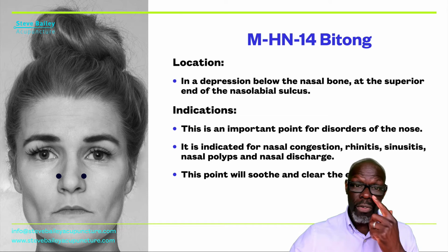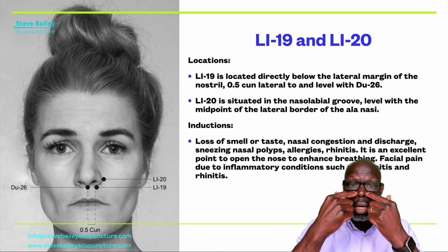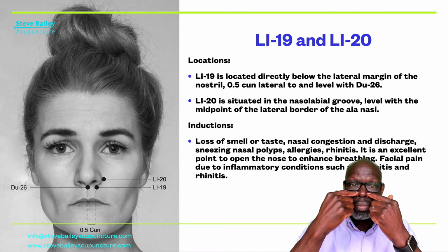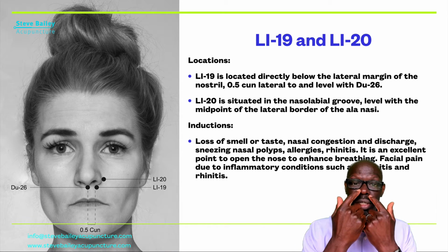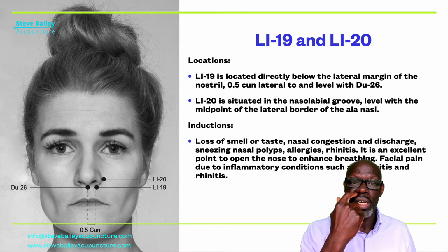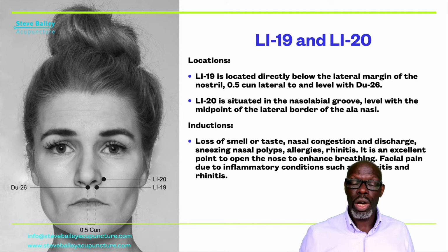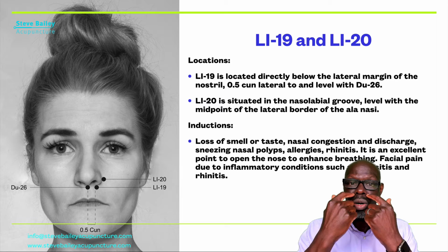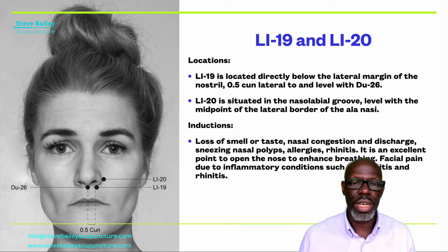Now, coming down from that point, what you're going to come down onto is your large intestine 19 and your large intestine 20. So if you come down from there, just off that nose, off the extra point, then the first point you're going to come to is going to be 20. As you follow your nose round, just at the edge of that is going to be 20. Again, stimulate into there, and just as your nose curves around, at the end where it attaches, it's going to be your 19. So normally what I do is stimulate, then come down, stimulate these ones, and then follow that round and stimulate your 19. You can do it in that order.